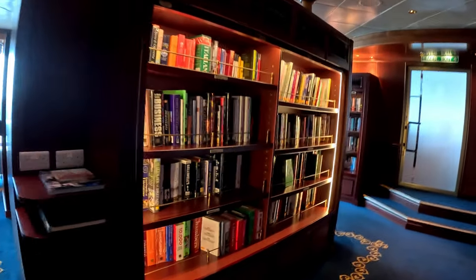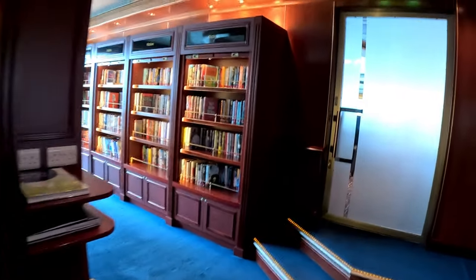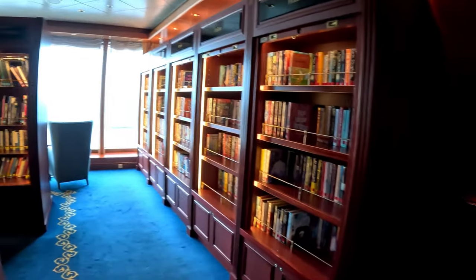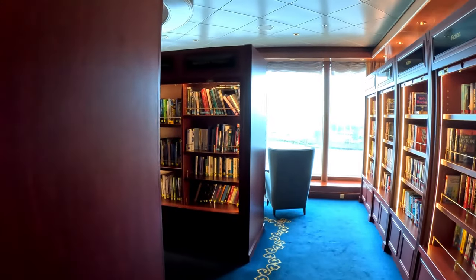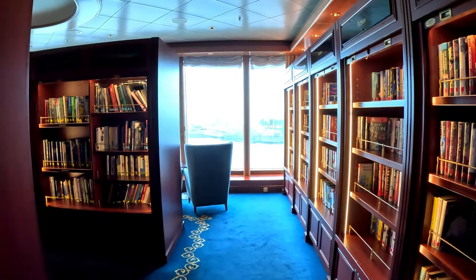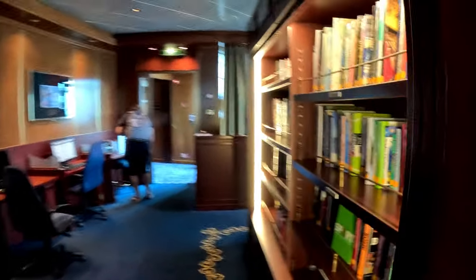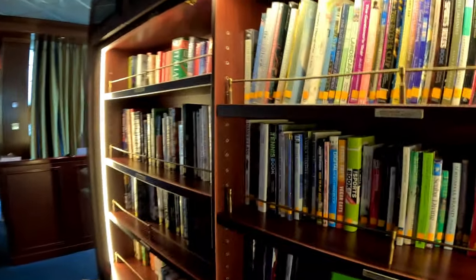Library attached to the crow's nest bar. Some nice comfy seats. Loads of books to borrow. Quite oldie worldie really, this. Quite retro.